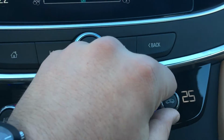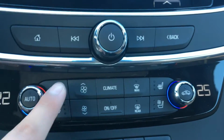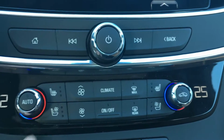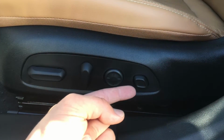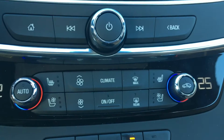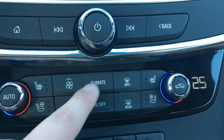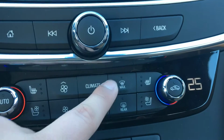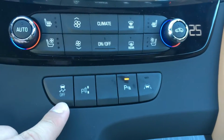You do have dual climate control, so I can have the driver set to 22, passenger to 25. Heated and cooled seats for both the driver and the passenger. Another very cool thing to point out about the seats is that the front ones up here, they are massaging, and I gotta say, it does feel very nice. Change the different speed of the fans up here, your climate, whether you want it on or off, and your front and rear defrosts. Down here, traction control button.